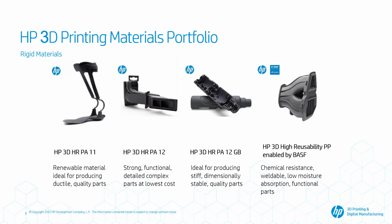So looking at the rigid materials in our 3D printed polymer portfolio, our multi-jet fusion technology, we have a few different types of polyamides. And a polyamide is a type of nylon. We have a PA11, a PA12, and a PA12 glass beads, which is a glass bead filled nylon 12. Each one of these has their own unique characteristics. They are all very durable, strong materials with great isotropic properties, which is strength in all directions. And they are very commonly used in our technology.